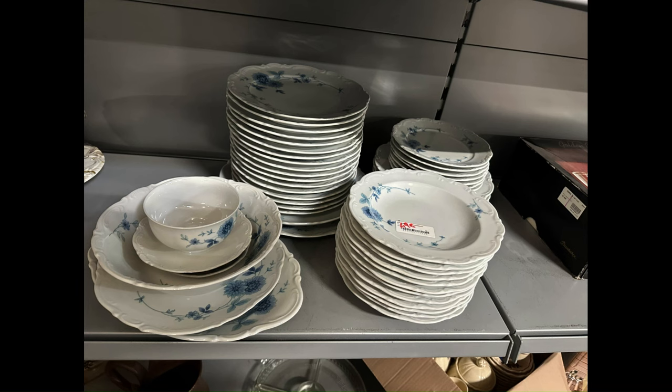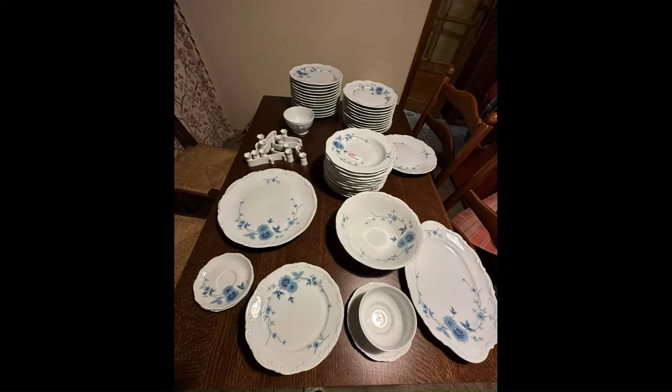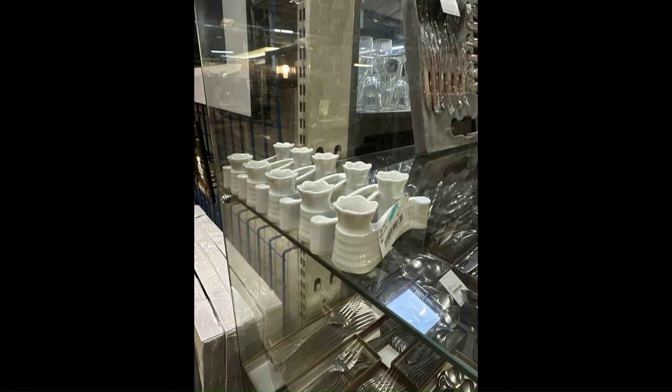This beautiful set is from Mittertech from Bavaria, and it came with 24 dinner plates, 7 saucers, 11 bowl plates, a gravy dish, 3 platters, and a big serving bowl. It was all for 49 euros, and frankly, I thought it was just beautiful. These are knife rests that also work as tiny bud vases if you wanted to put little flowers in them, and I thought they were really fun, and those are going to come home to the United States with us.